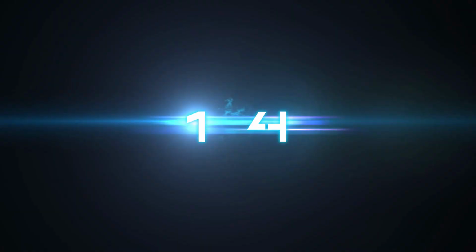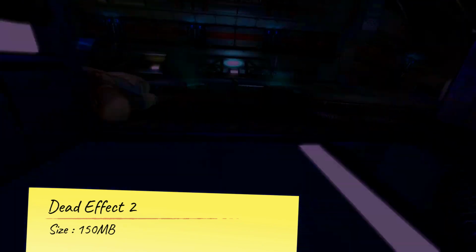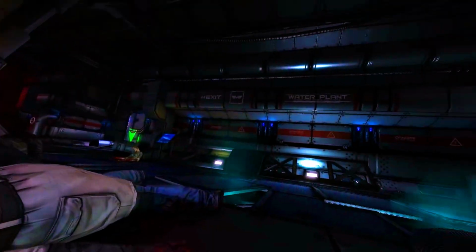At number 14, Dead Effect 2. Dead Effect 2 is primarily a single-player zombie FPS game that reflects the genre quite well. It eerily resembles the hit sci-fi horror Dead Space, and it doesn't scale down on the blood and gore to set up the chilling atmosphere where players attempt to survive a zombie apocalypse.